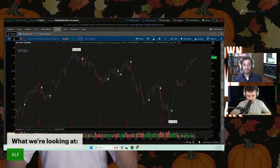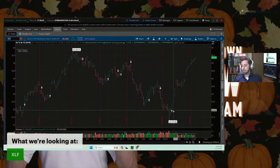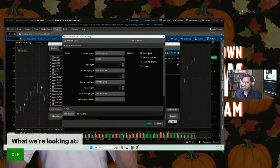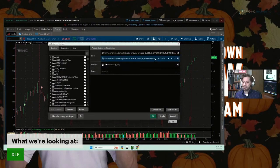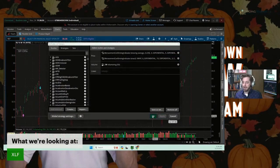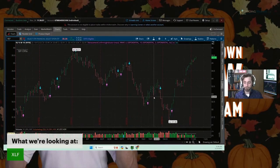So XLF is an ETF that tries to mirror the overall financial sector, right? And so you can see that they too have had this short duration. I'm going to change my indicator out really quick. This is my free indicator that you can get through my website. I've got it in two different configurations. So I'm going to turn off the one that I use for determining tops and bottoms in the indexes and turn on this variation that I use for my individual symbols to get entry and exit for actual trades.